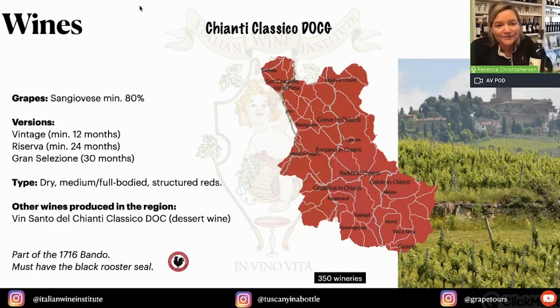So the black rooster is a historical symbol, goes back to a legend from the Middle Ages, probably, when Florence and Siena were fighting each other and trying to determine who was to reign over which part of land. So they had a horse race that started early in the morning when the rooster crowed. Siena had a white rooster.